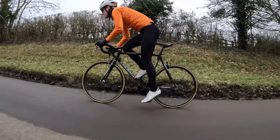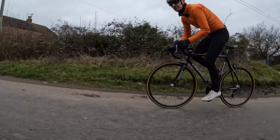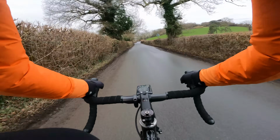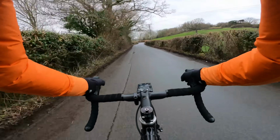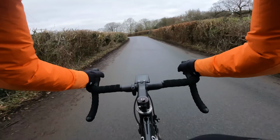Now, conditions aren't amazing for riding a beautiful bike like this. The roads are filthy, covered in water and mud. I do feel bad riding in these conditions, but what can I do? Wait for the summer? Not really. And because it's somebody else's bike, I'm not going to push it too hard and risk crashing it.